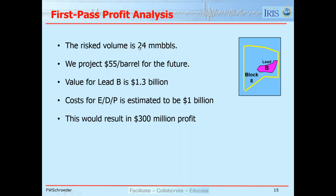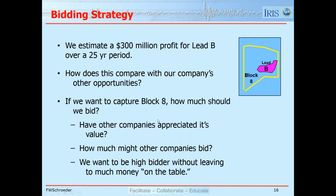But if we assume $55 and 24 million barrels, that's 1.3 billion. If we estimate the exploration, the development, and production cost is going to be 1 billion, that leaves us with a potential profit, a projected profit of $300 million. So with that estimate of 300 million in profit, that might be over a 25-year period. That would be something that would give a value to this particular lead.